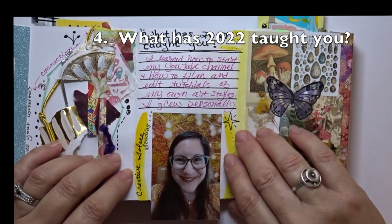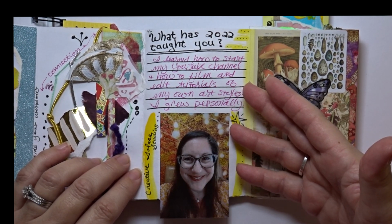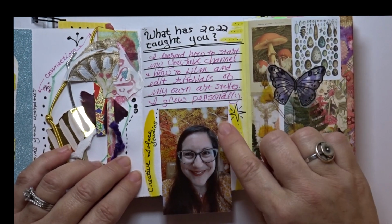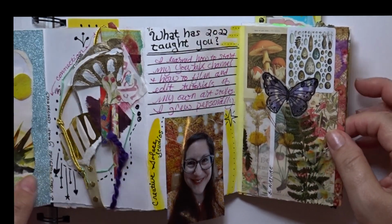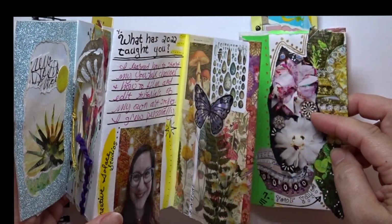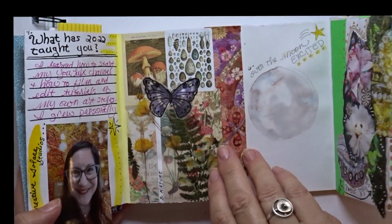I learned so much about myself and my wanting to share Creative Solace Studios with all of you via YouTube. This is the year I started up my YouTube channel, and I did kind of an honoring to that on this page. This is an accordion book, so it folds up, which is fun because you can either flip the pages like this, or you can stretch them out when you're looking at them.